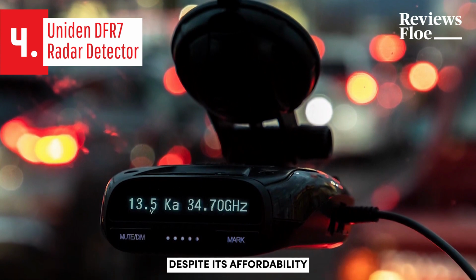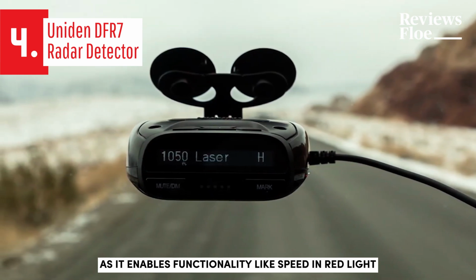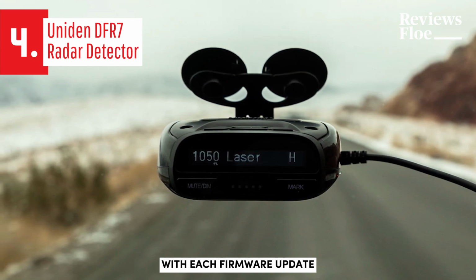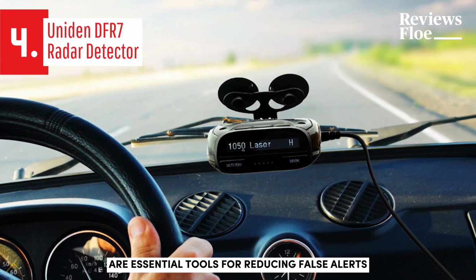Despite its affordability, the DFR7 incorporates a built-in GPS. This feature is vital as it enables functionality like speed and red light camera detection, location lock, and user tags. With each firmware update, the device receives updates on speed and red light camera locations. Location lock and user tags are essential tools for reducing false alerts.